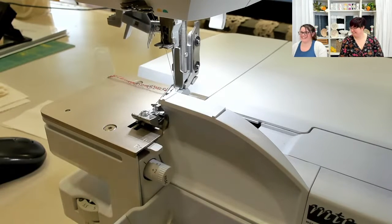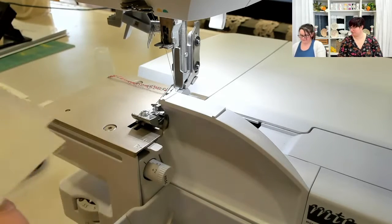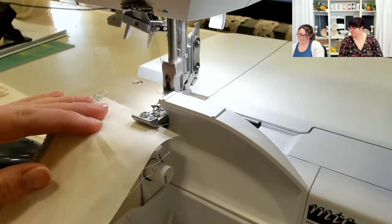It's okay. So if you want to just run down the other side of that. Let's flip it up so the blue thread is still on the top because that's our upper looper, then we can see the difference between the 2.